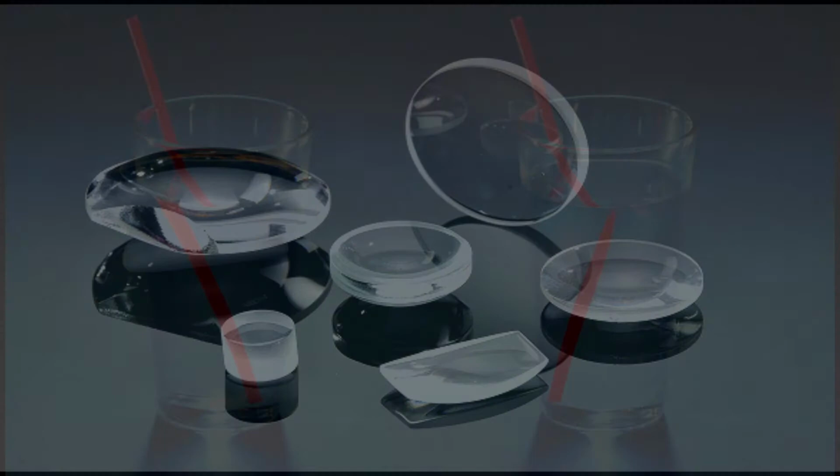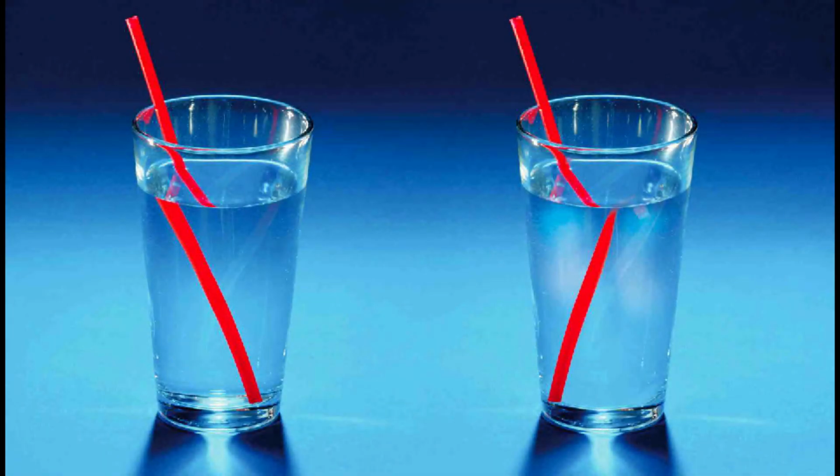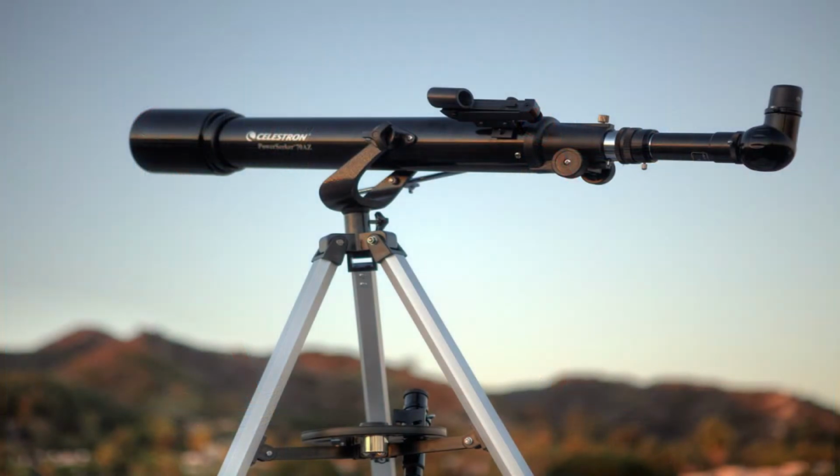You can actually see how refraction bends light outside the telescope by putting a straw in a glass of water. You see how the part of the straw underwater doesn't exactly line up with the part above? That splitting of the straw, or at least the appearance of it, is refraction. The straw isn't actually crooked, it's just that the light is being bent to create that illusion. And refractor telescopes use this natural phenomenon to focus the light of distant objects. That way, our eyes can see them far better than if we were to just look up at the sky.